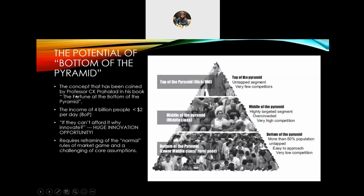But from the perspective offered by Professor C.K. Prahalad, this is actually a huge innovation opportunity, because there are a lot of these people, they come in mass. It's just that we need to reframe the normal rules of the market game, and we have to challenge the core assumptions of the norm. Which means, for example, how can we make something and offer it at a very low price but of decent quality. For example, people at the bottom of the pyramid don't even have money to wear shoes.